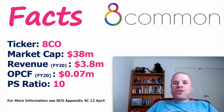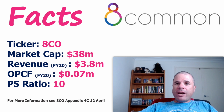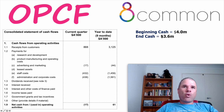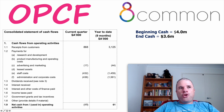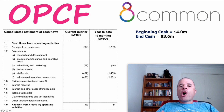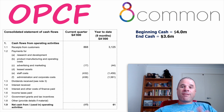Why don't we get into looking at their Appendix 4C, particularly the cash flows from operations. The first thing I always look at when I see an Appendix 4C is I go straight to the cash flows from operating activities, which is section 1. It's easy to find because it's the first thing you see in the actual report. I always hone in on the receipts from customers. I do have a rough idea of my expectations for what receipts should be for every single Appendix 4C I look at, for every single company.